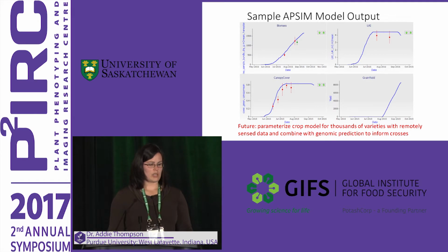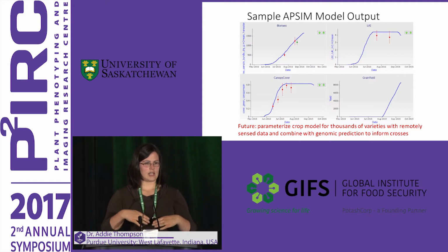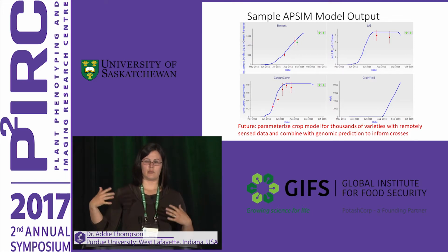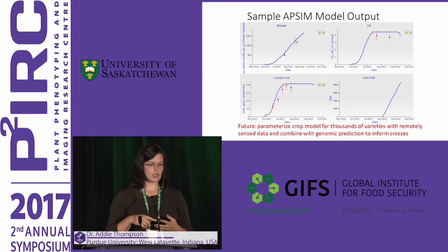So the question is, how did we parameterize this model? What we did is we took those leaf images that I showed you earlier, so the board that has the leaves laid out on it, and we looked at the size and shape of those leaves. And it turns out you can model those as a power function across the plant. And we can use the different parameters that we've looked at in the field, so how fast do those leaves appear, what the size and shape are, and use that to parameterize the crop model on the level of each individual genotype.